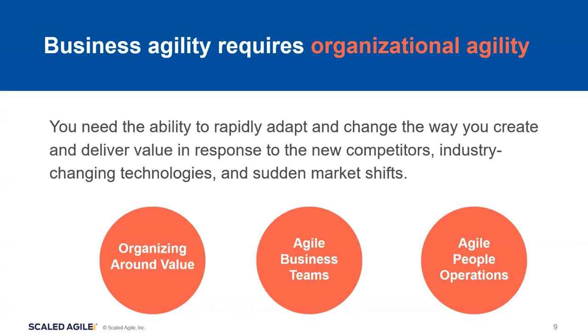So we need to reframe our ambitions in terms of what we're calling organizational agility. As you see on this slide here, organizational agility requires us to make significant changes to how we're organized, with a particular focus around organizing around value. We need to think about creating agile business teams that can deliver rapid adaptations of internal and external business processes. We also need to think very carefully about how we're hiring, retaining, and developing people. We're going to have a very brief look at each of these topics now, and then, as I mentioned previously, we'll turn it over to our panel who can share their experience and guidance.